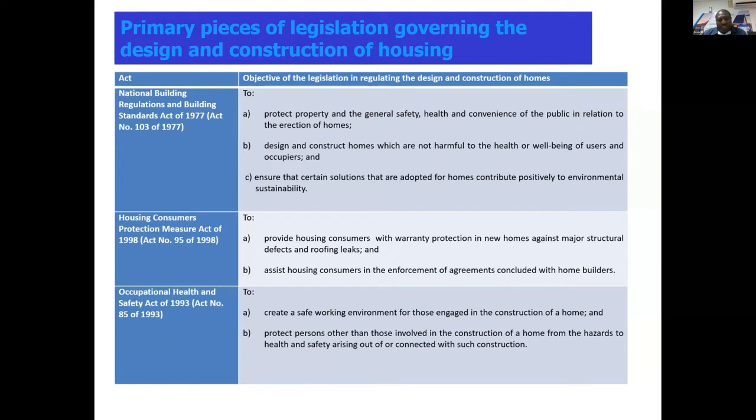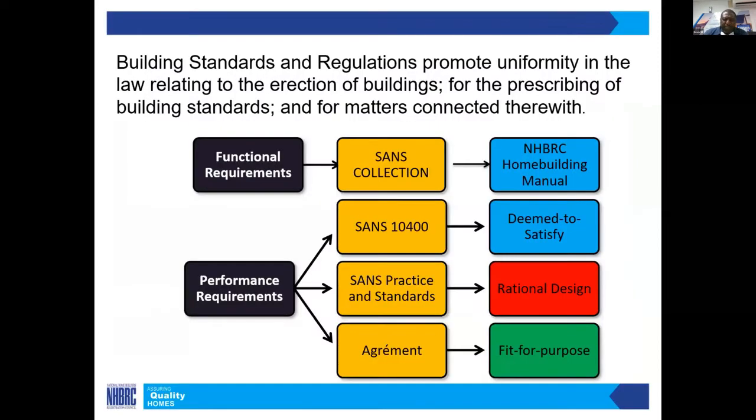And the third piece of legislation is health and safety. So the students need to be aware of this legislation and how it is going to assist them. As they design whatever materials, whatever systems they'll be using, they should be aware that there should be a functional requirement for every material and a performance requirement. For functional requirements, they need to check the standards, the South African National Standards. There is a collection of them.